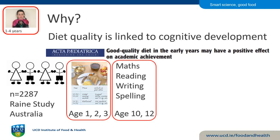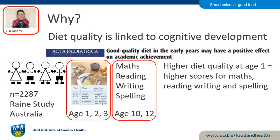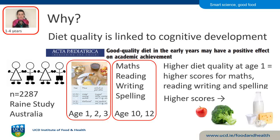And they wanted to know, is there a relationship between a healthy diet in the younger years and that kind of performance in school in older childhood? And so they were able to show that a higher diet quality at age 1 resulted in higher scores for maths, reading, writing and spelling at both ages, so at age 10 and at age 12. And when they looked at the individual food groups, children with higher intakes of fruits and vegetables and higher intakes of dairy foods scored better across all of these measures as well at age 10 and at age 12. So just highlighting the importance of those early years and healthy eating in the effect that it can have across childhood and then again even into adulthood.